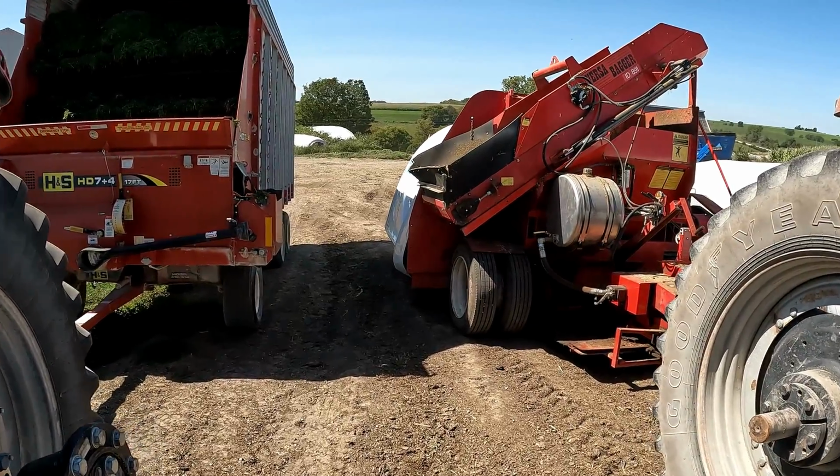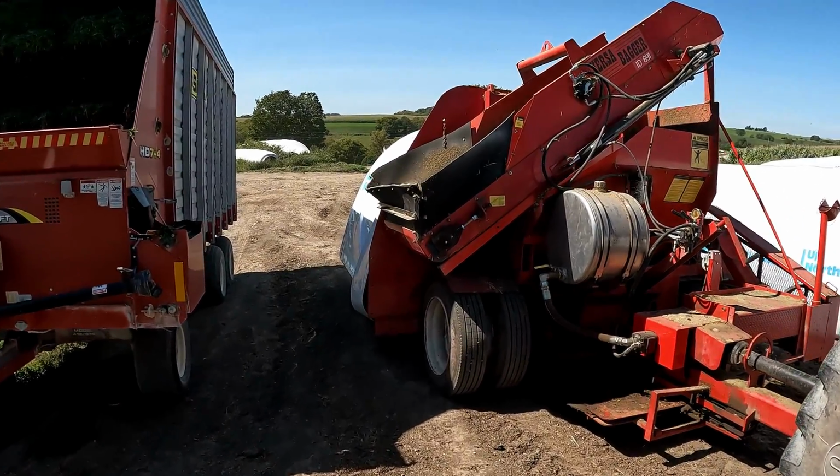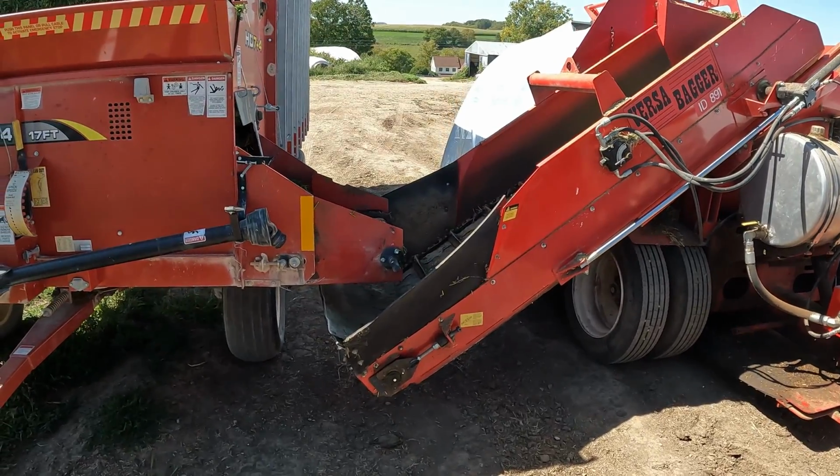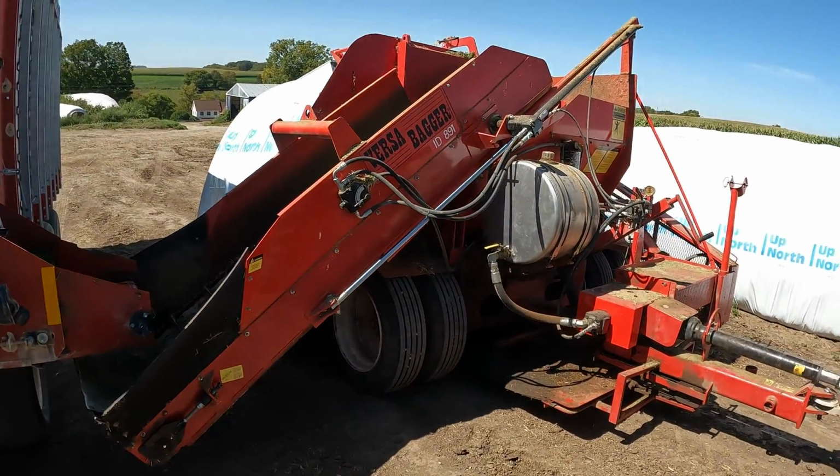And hopefully I parked close enough to not drop the apron conveyor on the bagger. So hopefully I'm close enough with the wagon, and we're gonna get the bagger rolling and start packing some feed. And I could not have done that more perfectly.